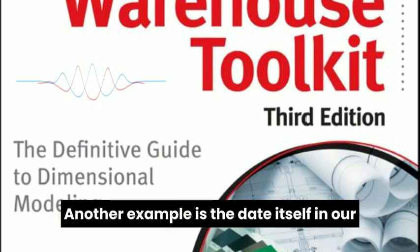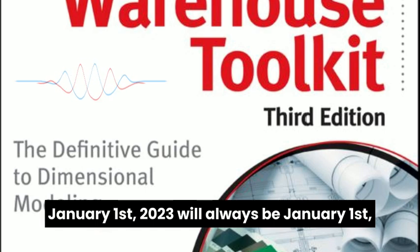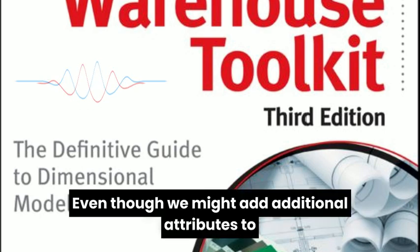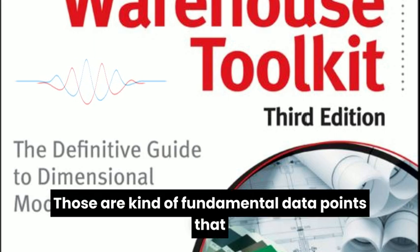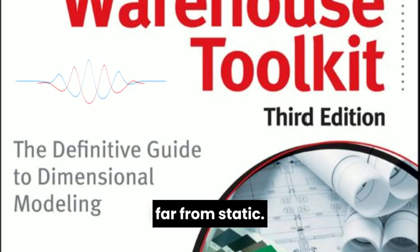Another example is the date itself in our date dimension. January 1st, 2023 will always be January 1st, 2023, even though we might add additional attributes to describe it, like if it was a holiday or a weekday. Okay, yeah, makes sense. Those are fundamental data points that we shouldn't mess with. But in the real world, most things are far from static.